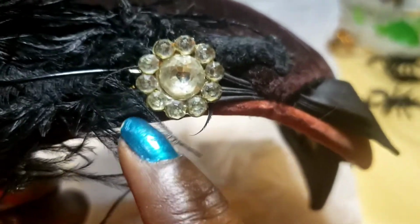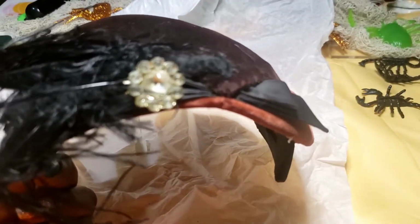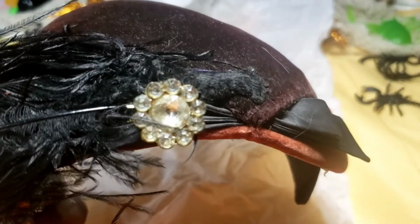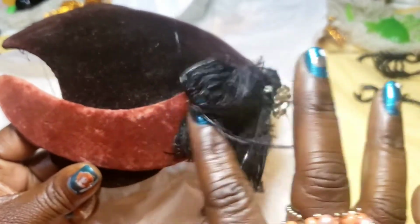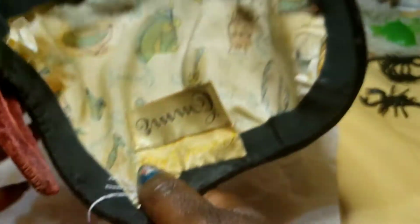It's got this pretty vintage old hat clip or pin or whatever they call it. Trying to get the camera focused. I liked it. I like old things. But it's cute to me. So I got that.